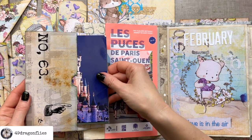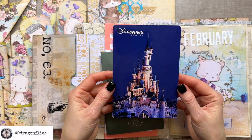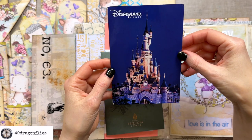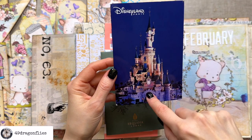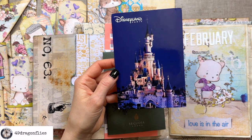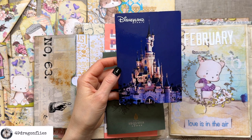Inside, I added a postcard from Disneyland Paris. So this is what the castle in Disneyland Paris looks like. It's different than the one in the US, and it's absolutely stunning. They have such nice gold details. Loved that. And it was so fun to receive this postcard. I just received that actually a couple of days ago, even though we mailed it before Christmas directly from Disneyland.